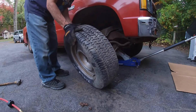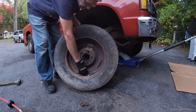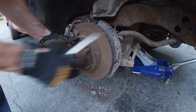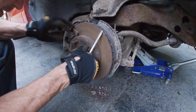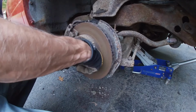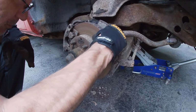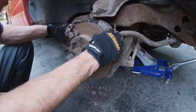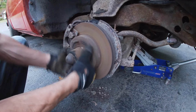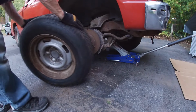It's been on there a while. Lots of rust. It doesn't look as new as the rear, but those pads got a lot of meat on them. That's in a couple miles wouldn't resolve, right? The price of rotors and calipers, pads. Might be worth it just to replace them and replace the rear wheel cylinders. Brakes later. Stick to the task at hand.